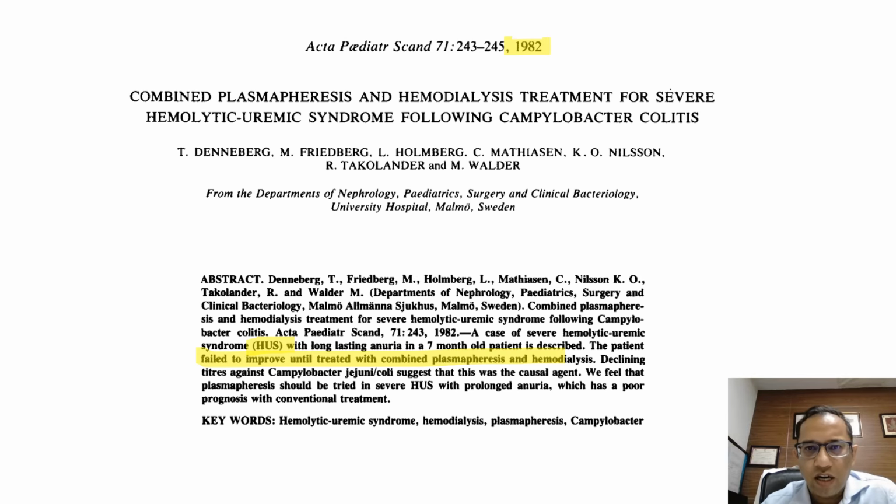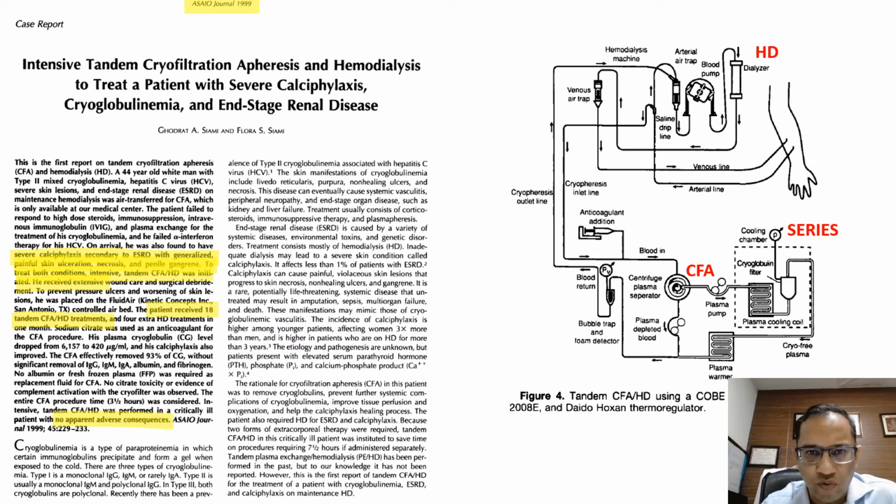Like we said, it was started in 1982 when there was a patient with long-lasting anuria, a 7-month-old patient who had a severe hemolytic uremic syndrome. And so combined plasmapheresis and hemodialysis treatment was done for this patient, and the patient improved.